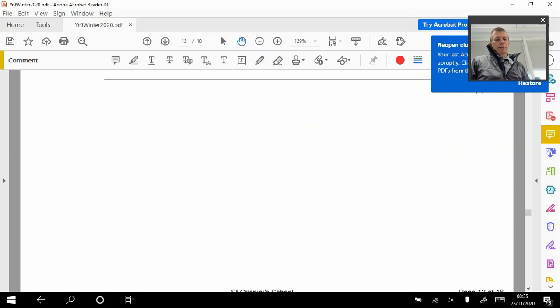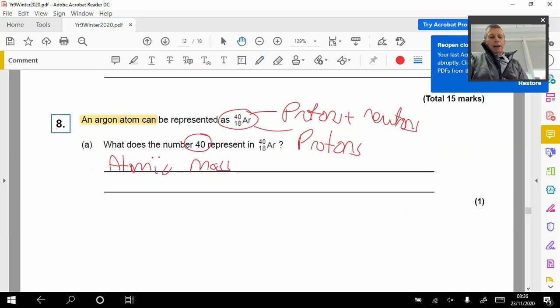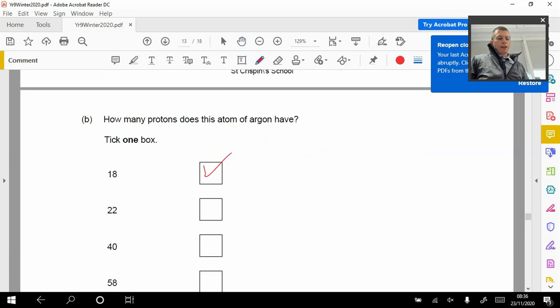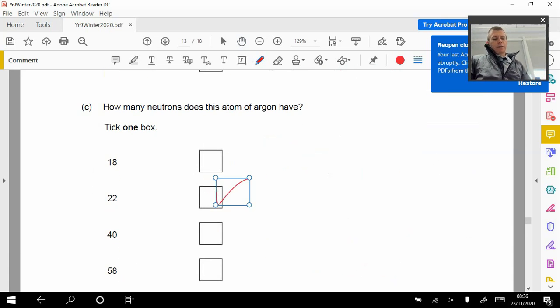Hang on, does it tell me that? No, it doesn't tell me that, but that's a little bit of maths. If I know that 40 is protons and neutrons, and 18 is protons only, I'm doing 40, take away 18 equals 22. You're probably there quicker than me.